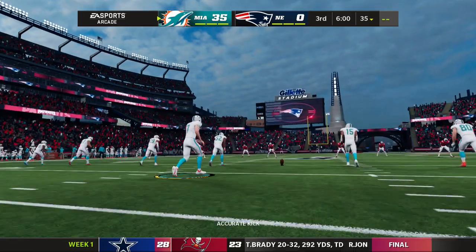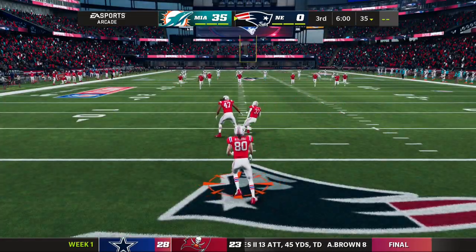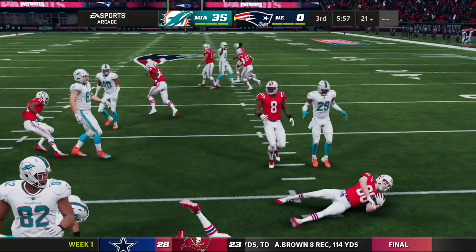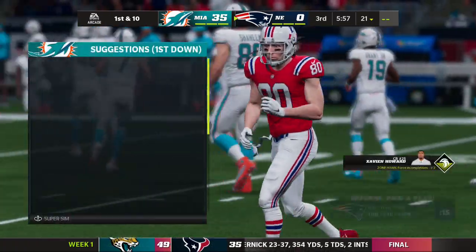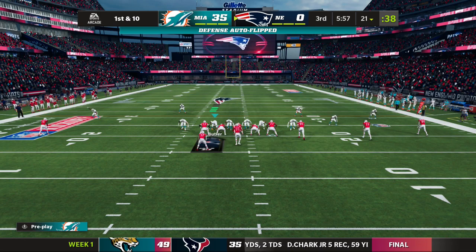We'll see if week one fatigue becomes any kind of a factor as we are back underway in the second half. Gunnar Olszewski bringing it out. And he's able to get this across the 20, but not by much as he's marked down officially at the 21. New England with a first down as they begin the drive.